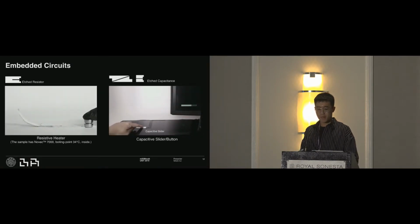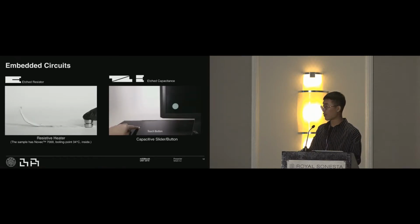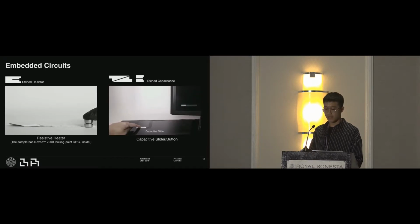Okay, the embedded circuits make it possible for milliMorph to be actuated quietly through electric heating. The sample in the left footage has low boiling point liquid inside and a resistive heater etched. As you can see, it is simply powered by 2 button batteries. We also have successfully fabricated sensors like the slider and the button milliMorph.